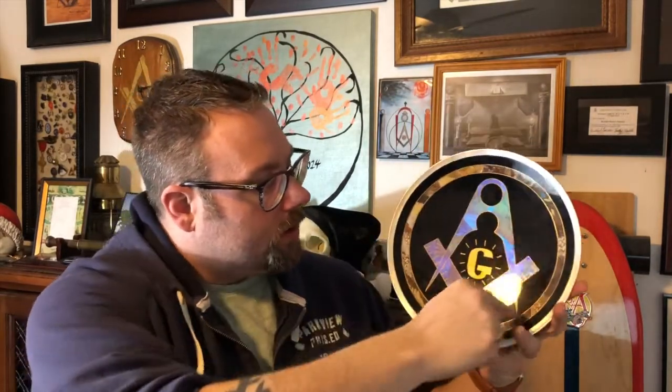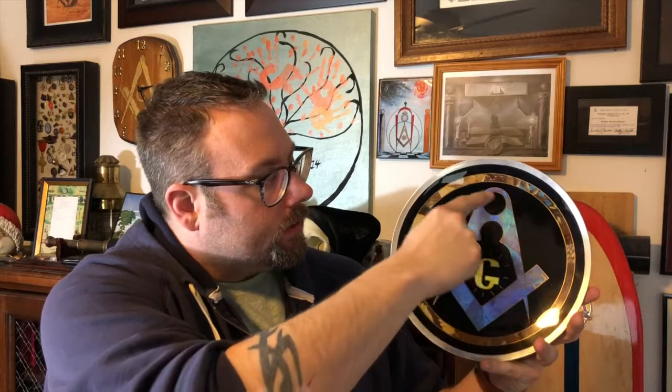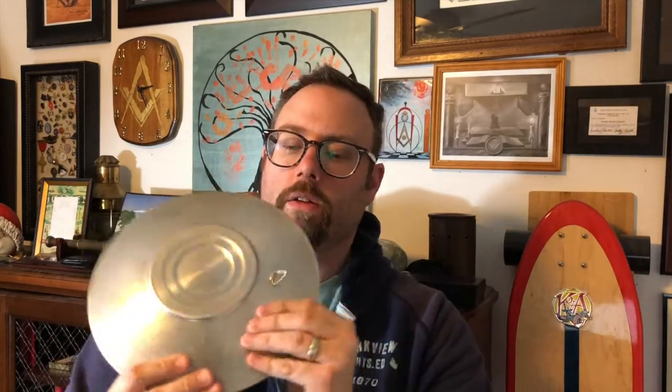It's a plate. This particular plate has a ring here and a square and compass with the G in the middle. And upon closer inspection, you will notice this is a handmade kind of plate. There's just a little thingy here for hanging, a technical term. Glass is placed down over the top. But what you'll notice is, I'm going to try and focus on this.